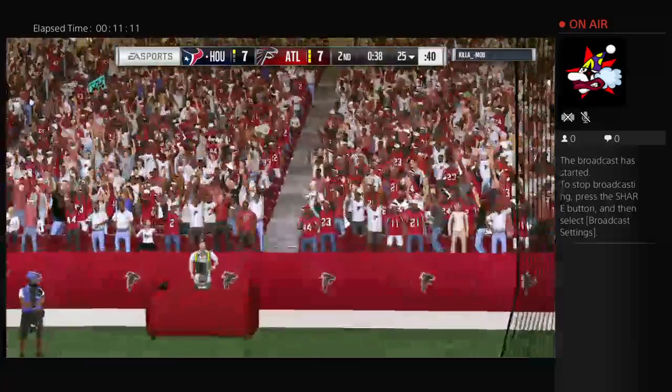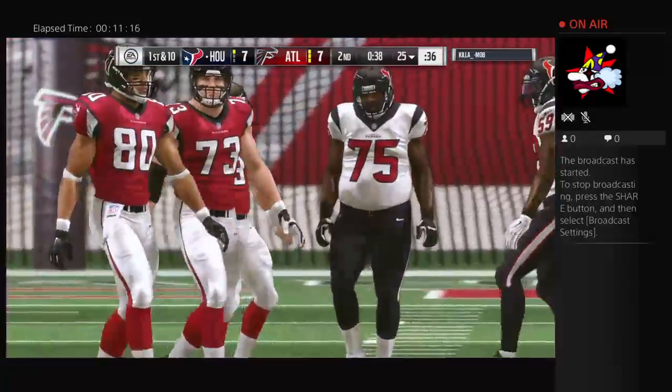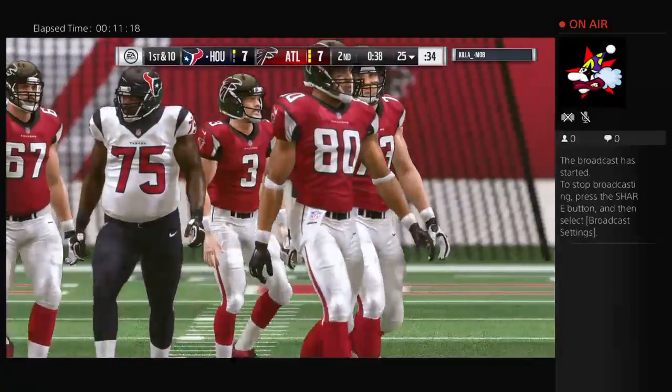And he pulled it. Oh, my goodness. It's no good. He missed it. And this game will remain tied here in quarter number 2. So an empty possession there.